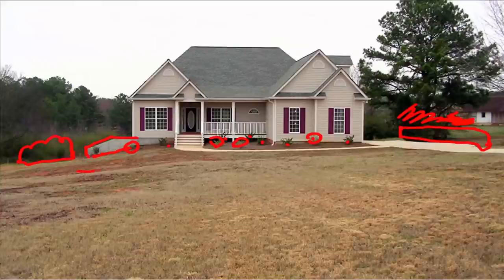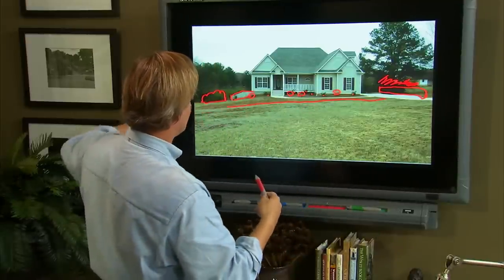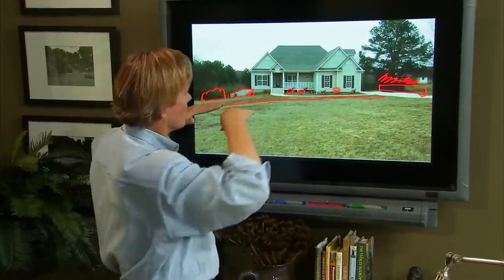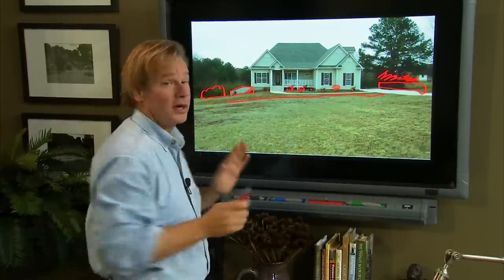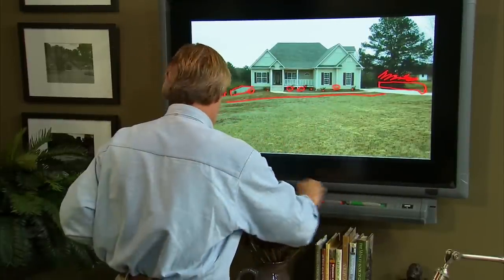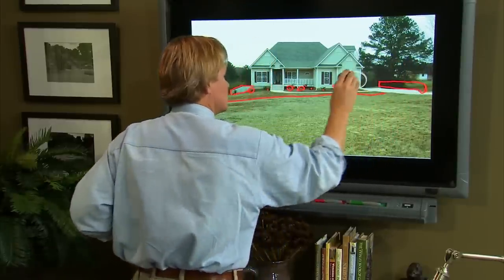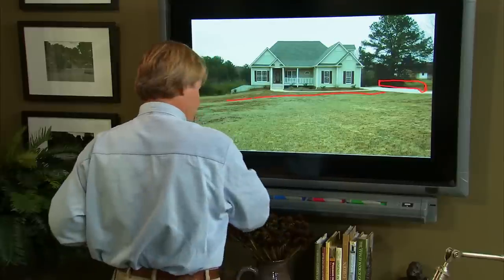swale that runs right through here, S-W-A-L-E, a low place to shed the water, because I understand that your drainage works from the top of the property down, so it hits the swale and goes around. So whatever we do, we have to be mindful of that. All right, now let's erase this and get started. I'm going to keep that line there so we remain mindful of it.